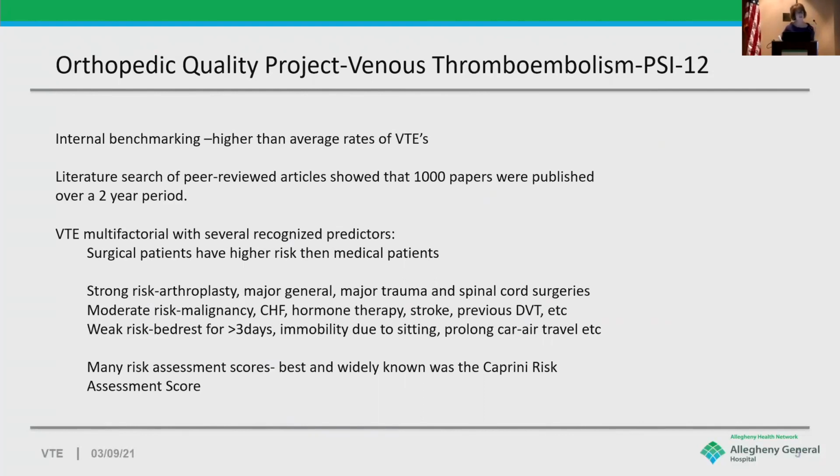And there are many different risk assessment scores out there, with one of the best known and widely published being the Caprini VTE Risk Assessment Score. Joseph Caprini did publish that originally in 1991, and there have been over 14,000 articles written about this scale and how wonderfully it predicts VTE for our patients. And so, in our future goals, we are going to be looking at that scale.